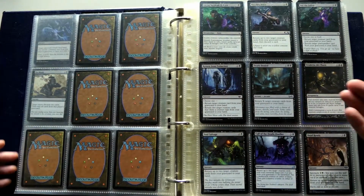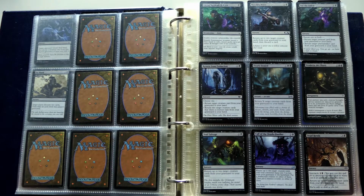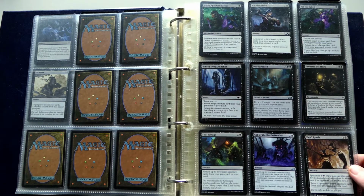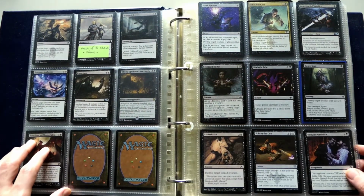Then here we got more black spells. I put them all together regardless of whether they are instants, sorceries or enchantments. I didn't really care about that. I just wanted to have the same cards, the same color, on the same page, cards that have the same effect. Here for example we got all the spells that you can use when you're playing black to bring cards back from the graveyard to the battlefield to your hand. And we got more spells here also on this other page.